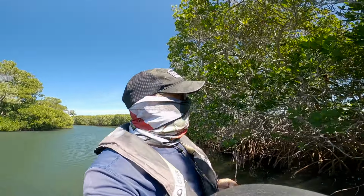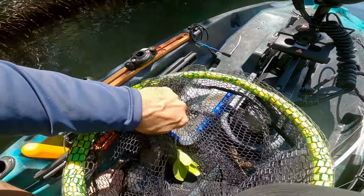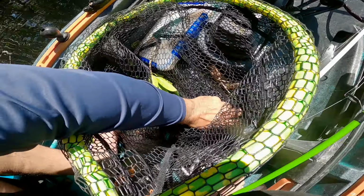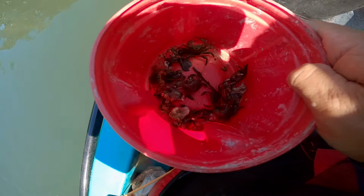Definitely. Look, there's two of them, 3 of them right there on that branch. Let's see if we can get one of them. Oh, 4 of them. There's one down low right here. There's one down low right there. See him? There's one there, and there's 2 up top. I don't know where this guy went. Yeah, see, I got another one. If you have a net, just hold a net underneath them when you're trying to catch them. Sometimes you can just knock them in the net. I got plenty of them in there.